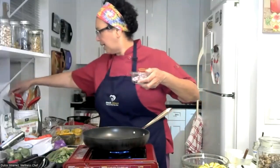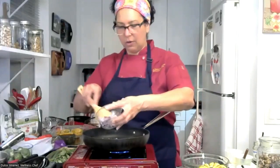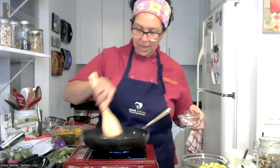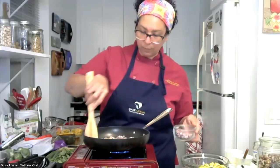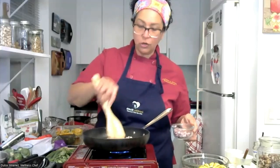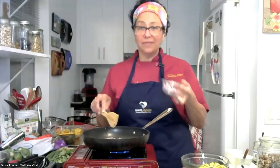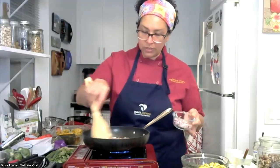The first thing we're adding is the onion, always. Usually onion goes first because I am not following a recipe here. I invite you to make your onion because onion gives a lot of flavor and nutrients. And red onions are fantastic to boost your immune system.